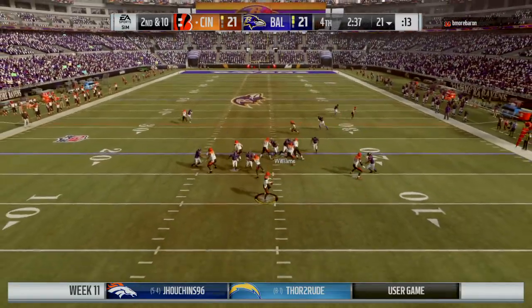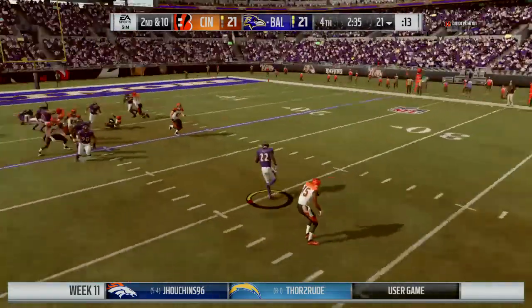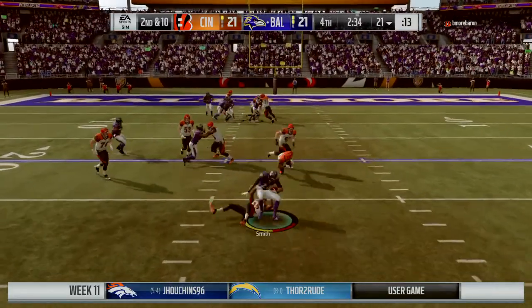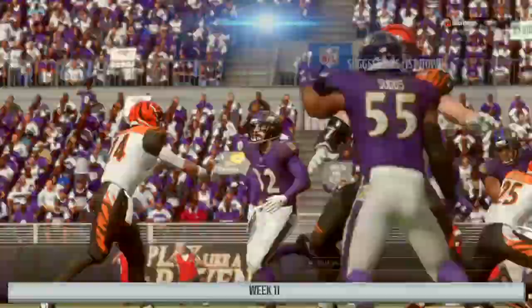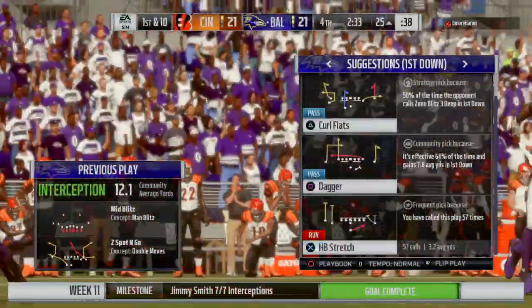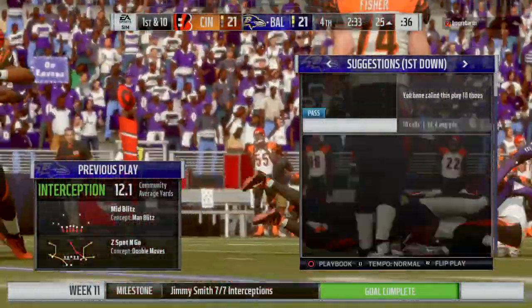Dalton throwing on second down. And this is going to be intercepted. Picked off here by Jimmy Smith. And the return will stop right around the 25. And that gives him now 3 interceptions in the game.